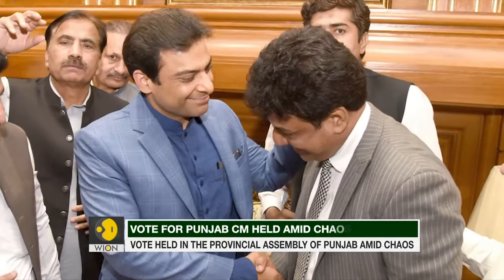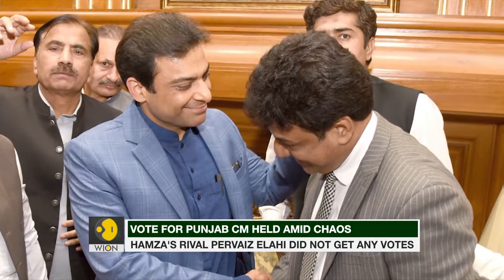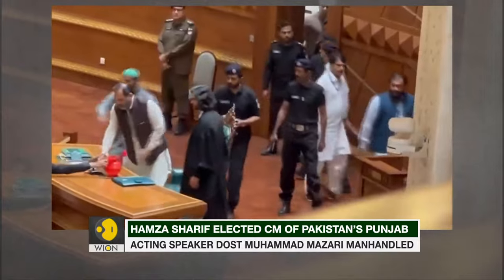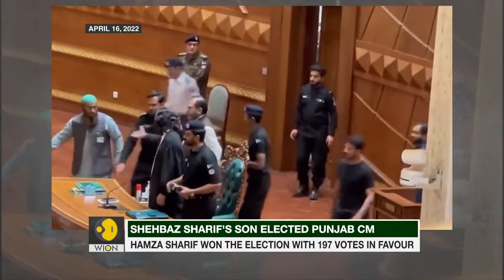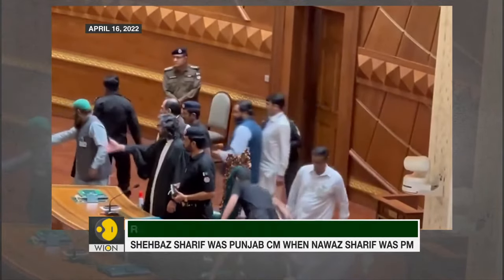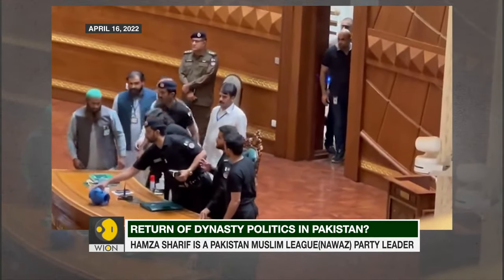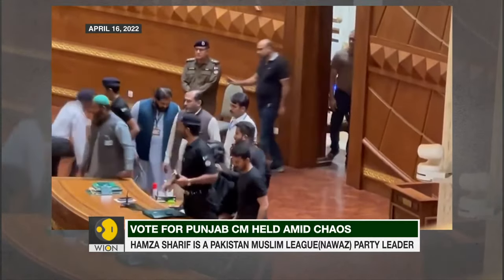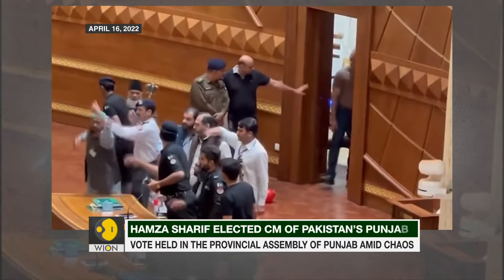The vote was held in the Provincial Assembly of Punjab amid chaos. The Pakistan Tehreek-e-Insaf party boycotted the polls, due to which Hamza's rival Parvez Elahi did not get any votes. However, they manhandled Deputy Speaker Dost Muhammad Mazari. Due to the ruckus, a contingent of police officers entered the assembly in civilian clothes. Speaker's seat was also cordoned off by police. Both the parties chanted slogans, while PTI members were even seen throwing pitchers at the opposition benches. The verbal brawl led to fights on the floor of the house.